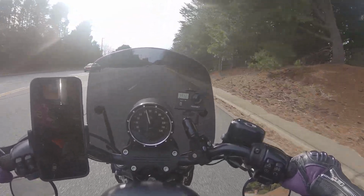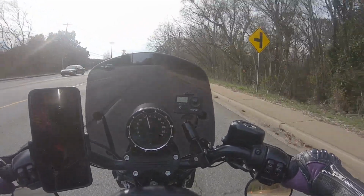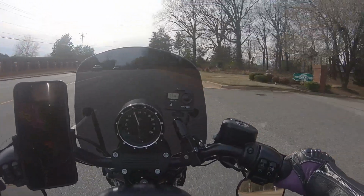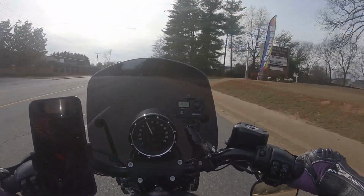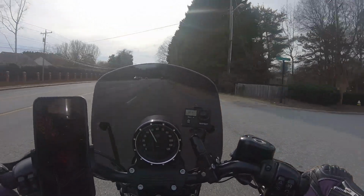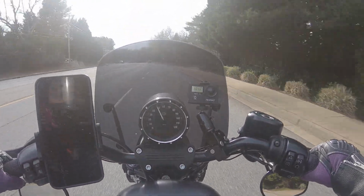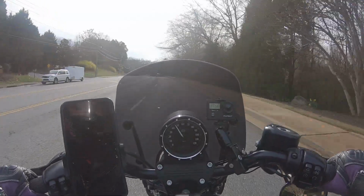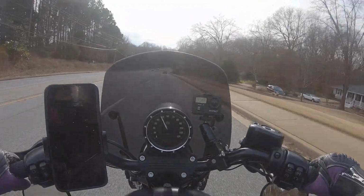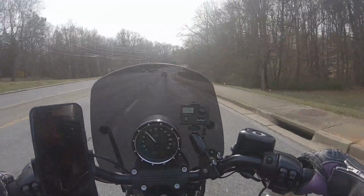I'm sure you guys heard me mention that earlier. And I'm absolutely loving it so far. I love the charcoal denim paint job. I've always been obsessed with gray vehicles. My car's gray, the bike's gray, and yeah, I just like it. I like the way it looks. Something I love about Iron 883s is just the way they sound, the way they look. They look kind of like that classic bobber style. They're incredibly loud and powerful. So it's just a great bike. I mean, I'm really, really loving it. It's got a lot of pep in its step.